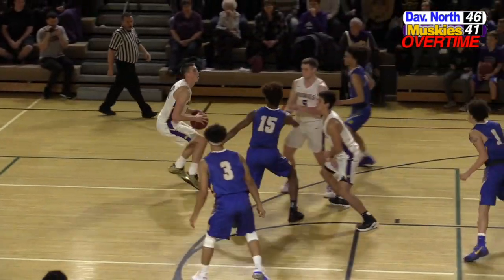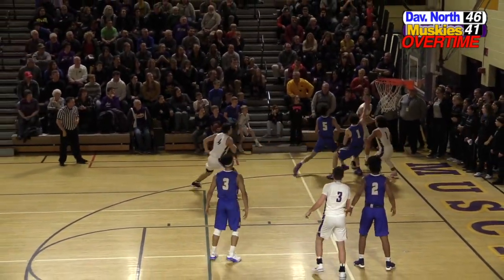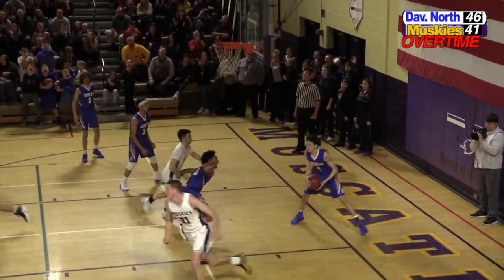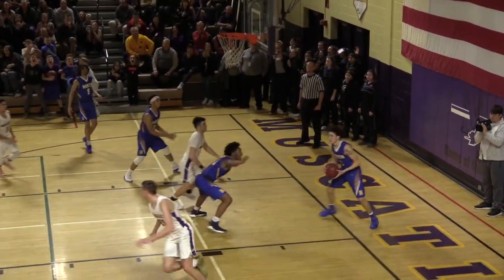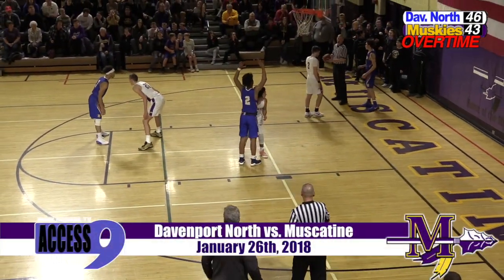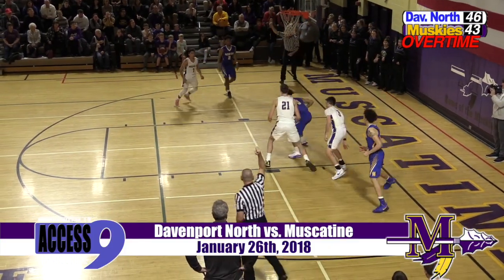Wieskamp brings it up for Muscatine. Three-pointer is up short, no good. Rebound, Wieskamp. He steps through. Big two-hand dunk. Big dunk. 43-46. And Muscatine's going to call a timeout. Vesey, Hollingshed, and Wilmington on the floor for North to go along with Wieskamp, Mendoza, Falk, and Cooper Zeck.